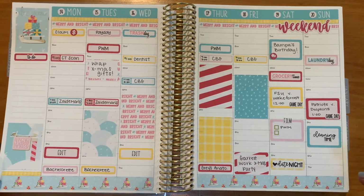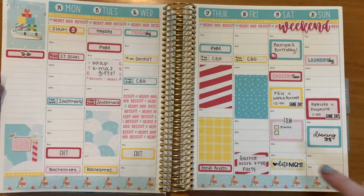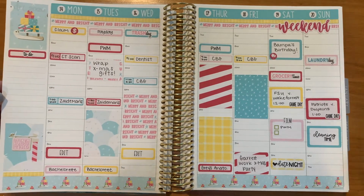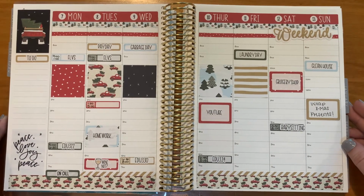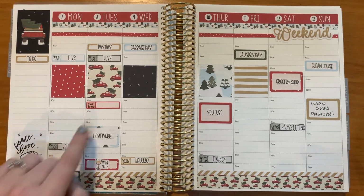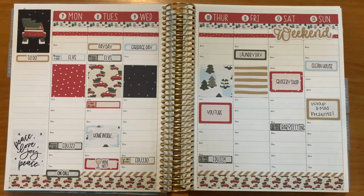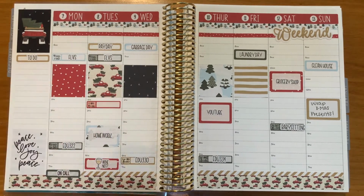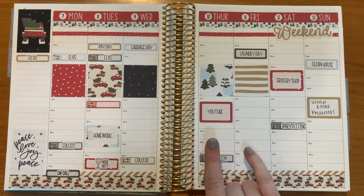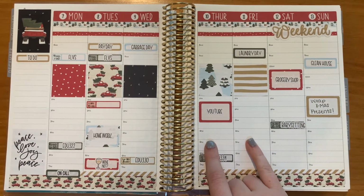I did use an Orange Umbrella Co. kit last week as well, and I really, really liked it. So this is last week's spread, and I never went back in and wrote in the Zaidmans, but that's okay. This week was super, super minimal. I was home for most of last week until through Wednesday. I ended up having a meeting on Wednesday, and then I ended up going into work on Thursday and Friday to do some admin stuff.